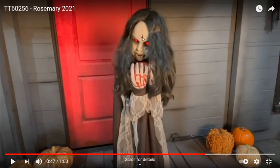They actually kept the same scars on her face, too. I remember she has the same scars. So that's pretty cool, I guess.